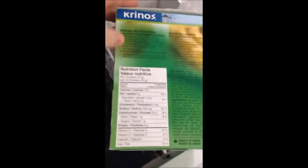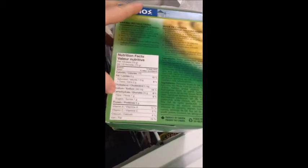So for a half of one, it's 170 calories, 6 grams of fat, 1 fiber, 1 sugar, 6 grams of protein. So protein's not too bad. They're not really that big. They're like as big as my hand.